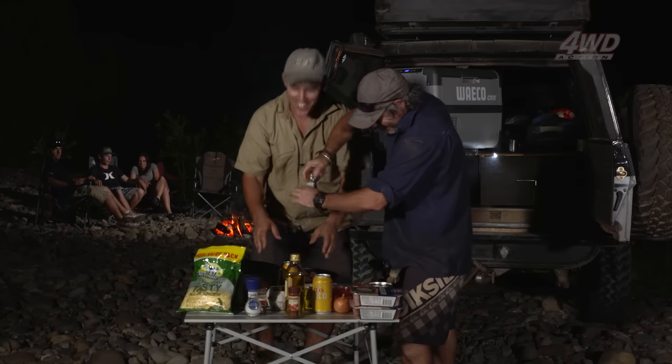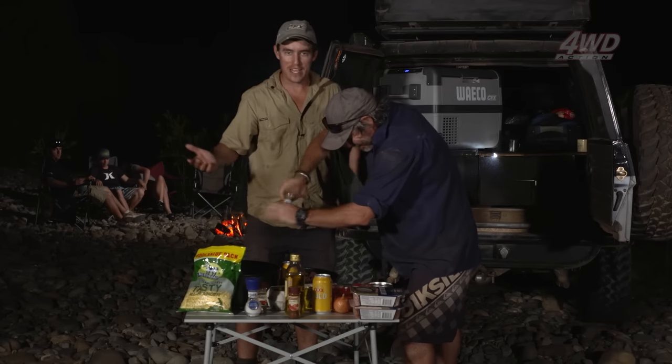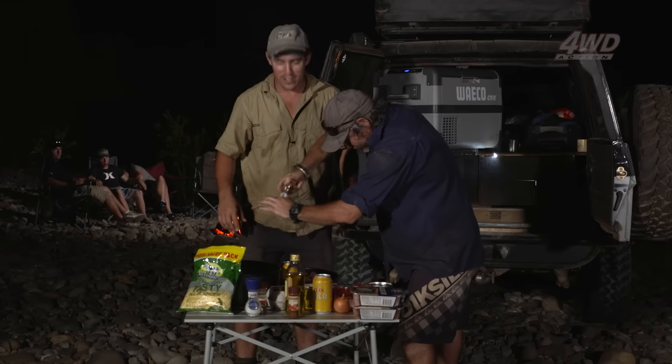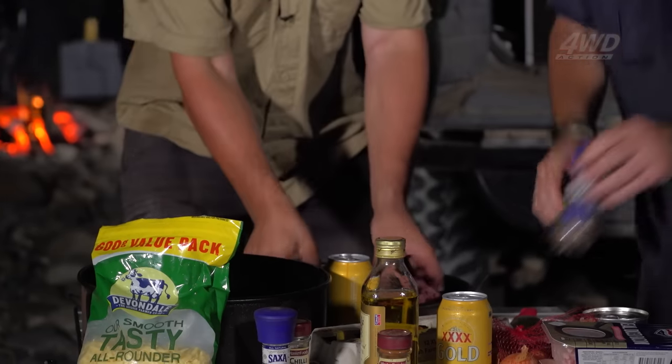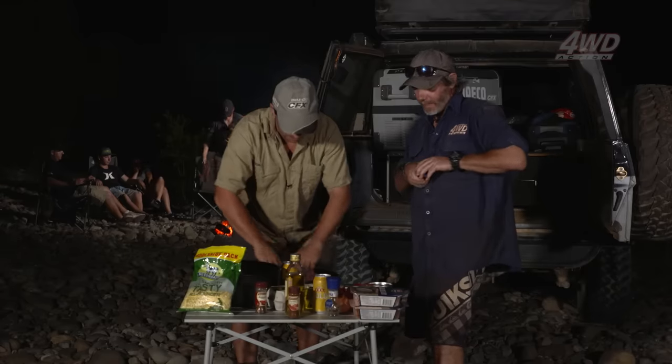Look, I reckon you guys are wondering, beer can burgers and you don't see any bread on the table. Now, there's a good reason for that. You just got to bear with us. Yep, it's all going to make sense in a second. There's some pepper, mate. Would you like a bit of salt in there now? If we could. Yep. That's all right.